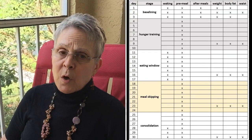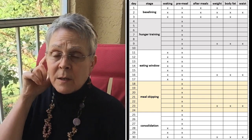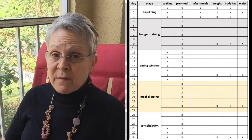I will put up a chart, an Excel chart that shows you an overview for all 30 days of this challenge. And today is day 18, and the topic for today is meal skipping versus delaying meals.